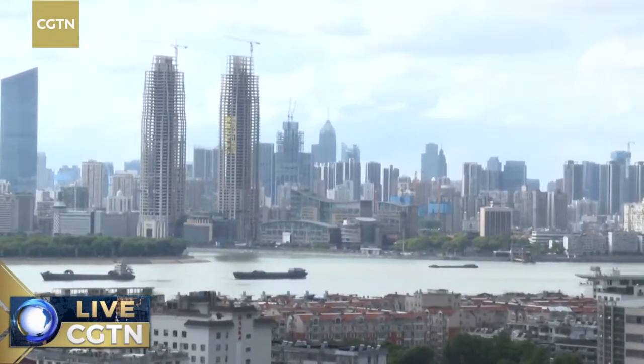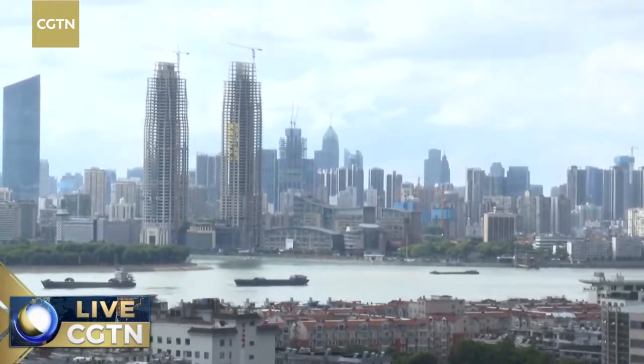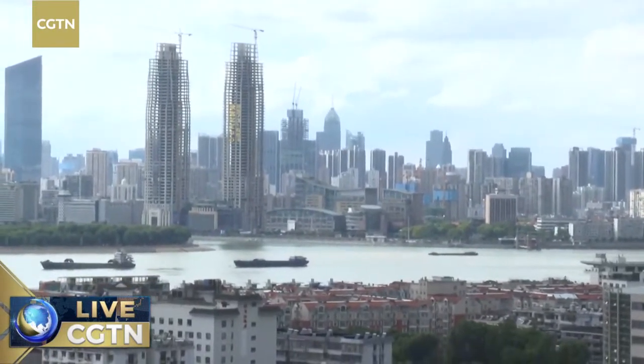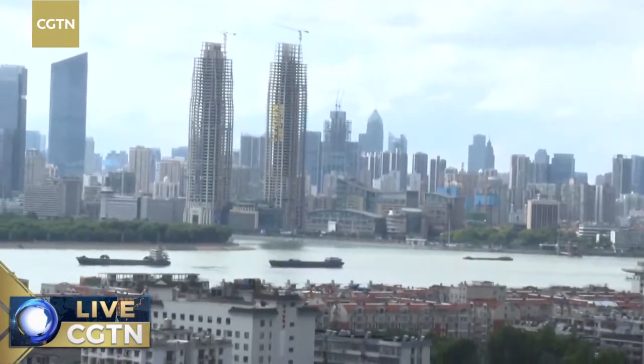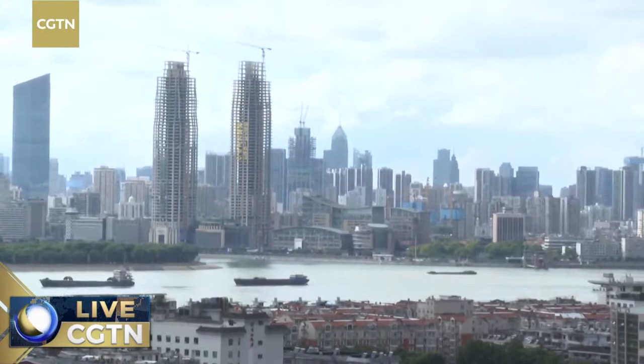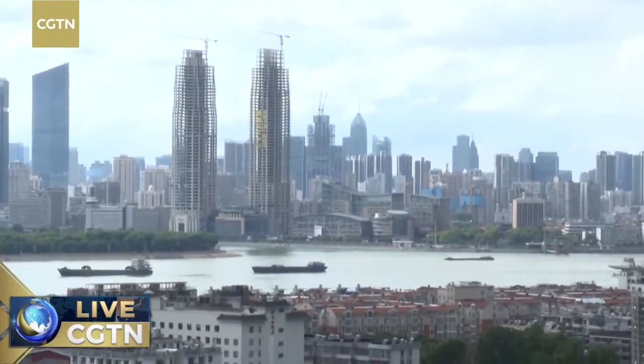On your right, you can see the Yangtze River has different colors. The north side of the Yangtze River is clearer because it's from the Han River, right? And the south side is the Yangtze River. The colors are totally different, which tells us this is a very special spot we can see right now.